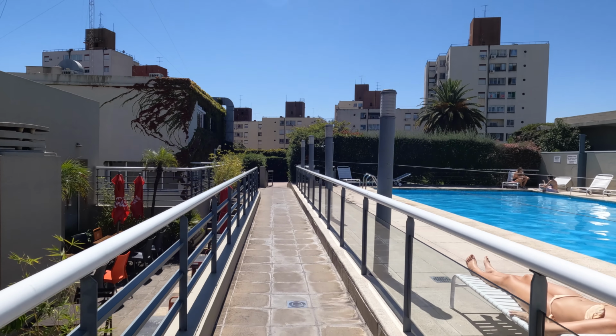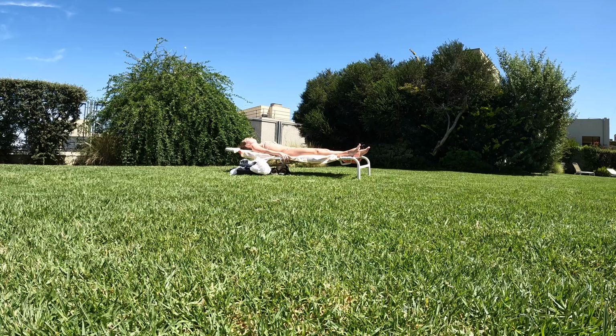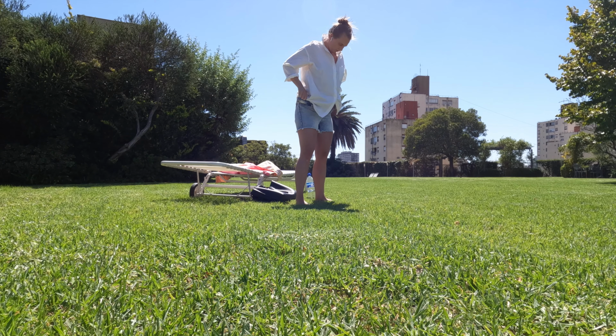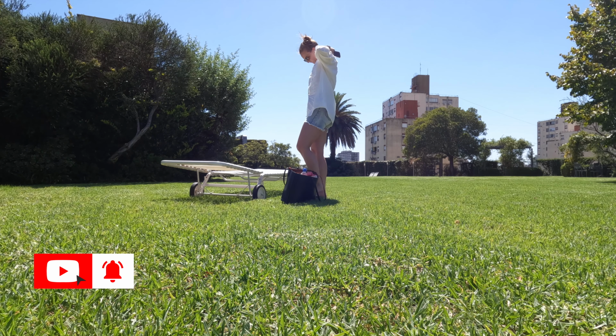Time for a little break in the sun. Time to do some tanning in the sun. It's really warm today, so it's amazing. It's February 2022 while filming this, which means it's still summer in Argentina and the weather is quite nice. Which is why I want to prioritize getting some sun every other day, especially when we have this amazing rooftop.